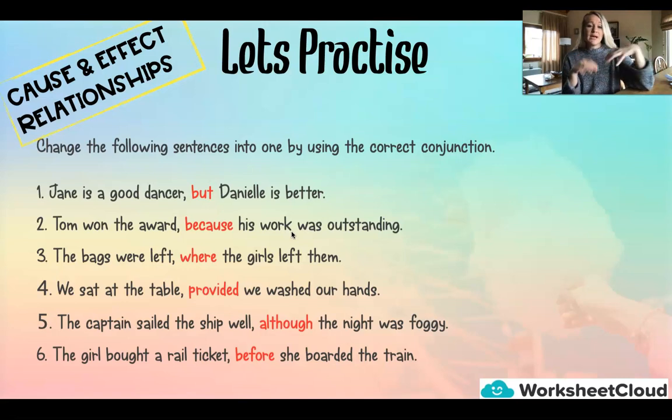Now, some of you might have different answers. Remember that it is okay to use different types of conjunctions. Your answers might be different, but remember it has to fit in with the style of your sentence. It has to flow and it has to make sense. It has to be in the right tense. It has to be in the correct context. So you could have a different one provided that it makes sense.